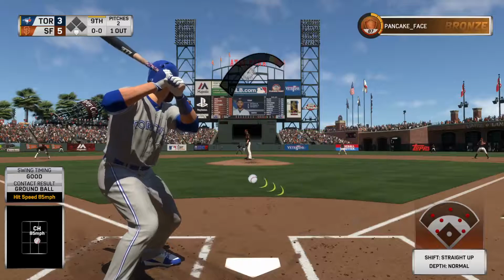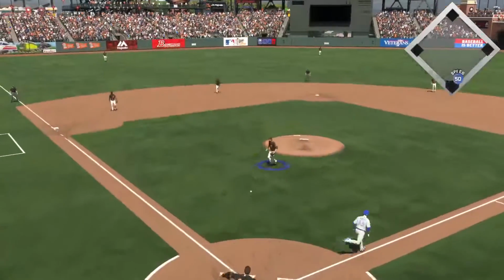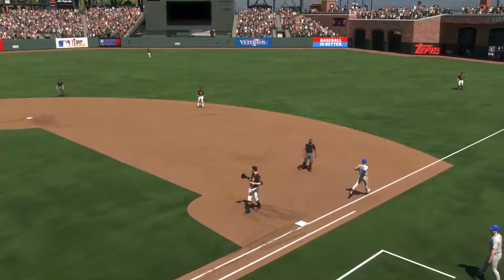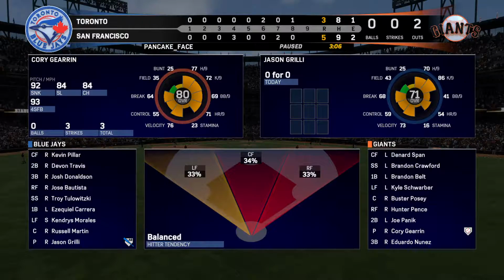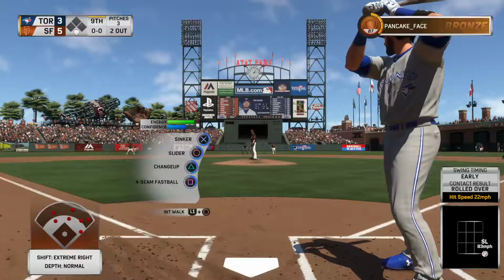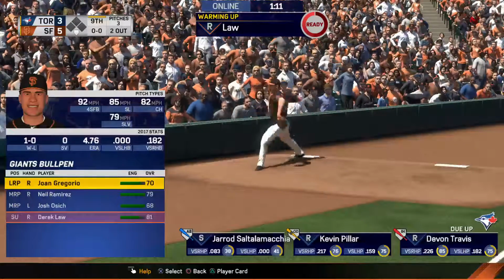1 away. Russell Martin now. He was retired after popping out in his last at-bat. Little tapper. Throw on to first, and now the Jays are down to their final out. Standing in now, pitcher Jason Grilli. So with 2 away, they decide Jarrod Saltalamacchia will get the call to pinch hit here as we'll see what he can do with 2 out and the bases empty.